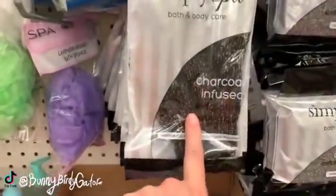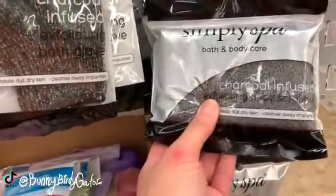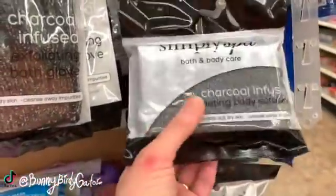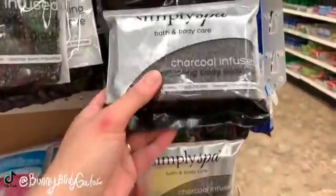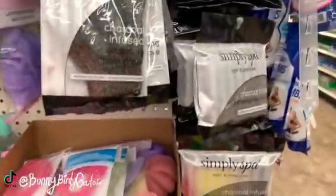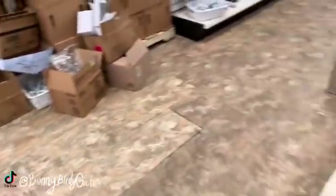So I saw these a couple weeks ago, but now we have the matching charcoal infused body scrubbers. This is like a body sponge. And the matching gloves. That looks like it would feel nice. I kind of want to try it. I kind of want to get one. I'm going to throw it in there.